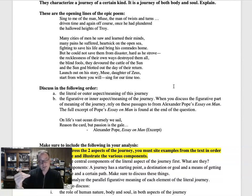The first line in the appendix of this question, I've provided you with the whole poem, right? Or at least the relevant portion of the Essay on Man that deals with this imagery of life being like someone on a ship out on the ocean. He says, "On life's vast ocean diversely we sail, reason the card, but passion the gale," right? One journey is physical through time and space. The other journey is the journey of the soul, a psychological journey of some type of self-development.